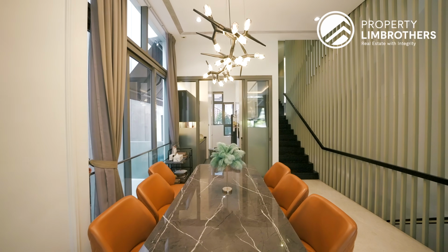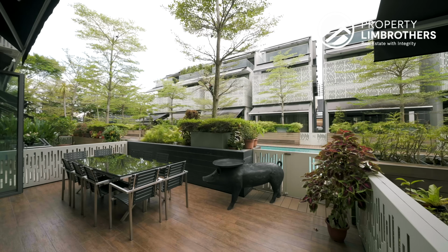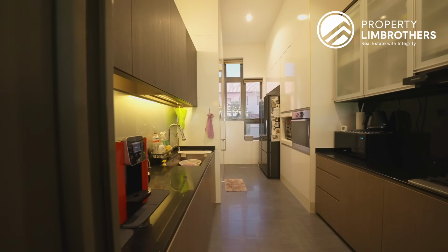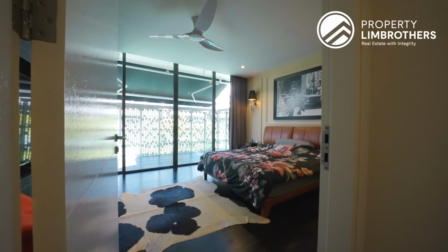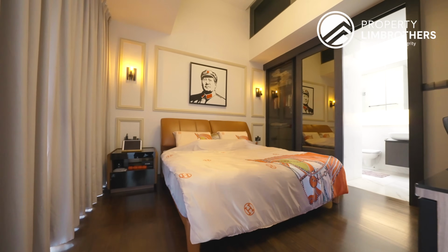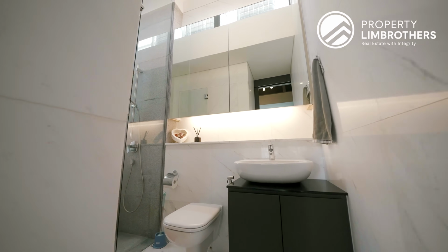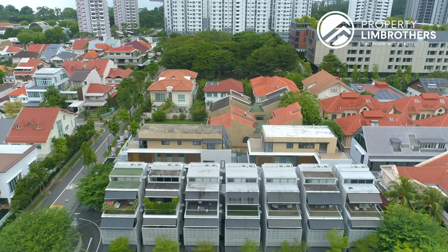Now we're going to talk a little bit about finishes. Your living dining room is done with Hornbill beige marble. The patio is done with textured beige granite. Kitchen, of course, will be homogeneous tiles. Family bedroom floorings, there are timber strips. All the rest of the bathrooms, polished marble, Hornbill and textured grey granite.